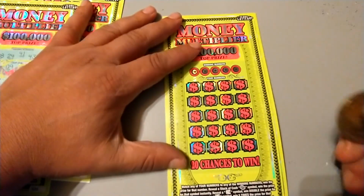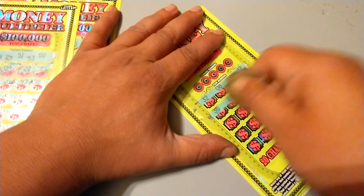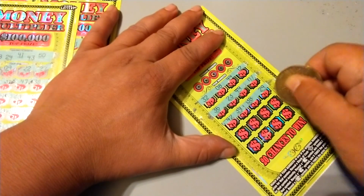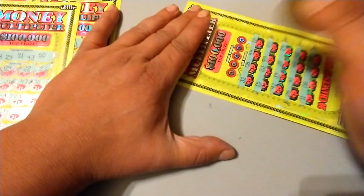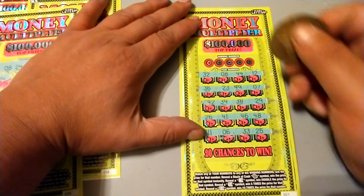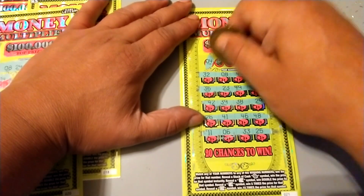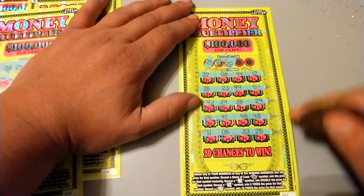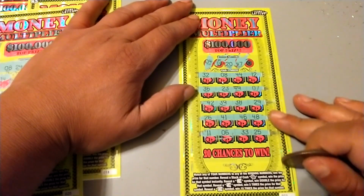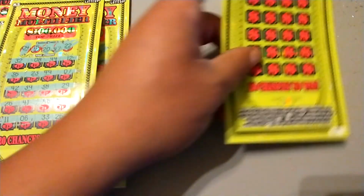Ticket number 21. Symbol or no stack of cash, no multipliers. Number 4, we have 6, no 4, 15, got no 15, 20, no 20, 47, got a 46 and a 48, 22, no 22, nothing on that ticket. All right, down to the last two tickets.